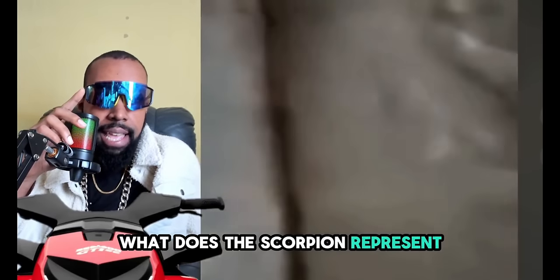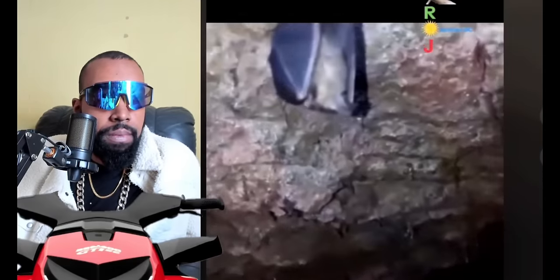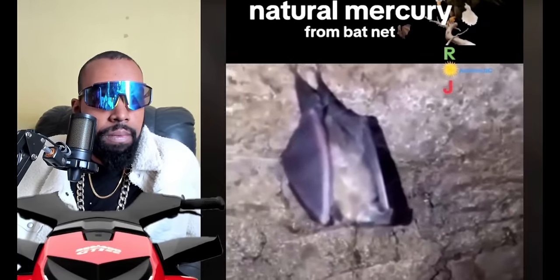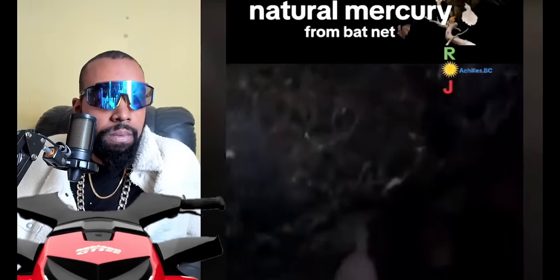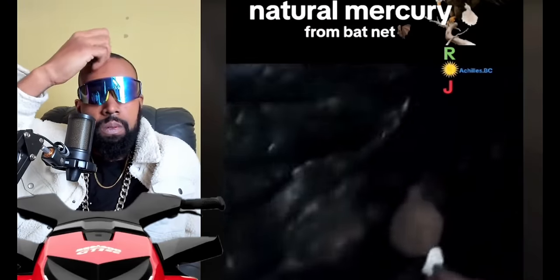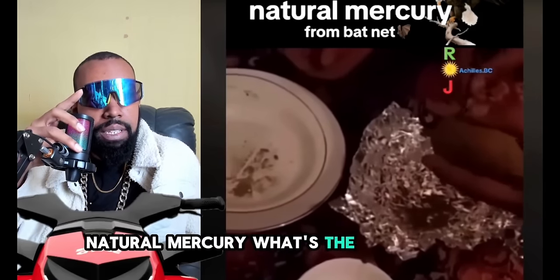What does this say? What does the scorpion represent? Mercury, what's the significance?